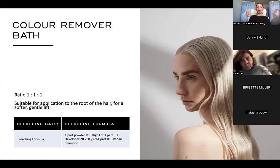But our color remover formula is this. So you'll do 1 part Ref High Lift powdered lightener, 1 part developer. So we recommend 20 volume, and then 1 part Ref Ultimate Repair shampoo. So if you're looking to do a color bath service, this would be our recommended formula. So the 1 to 1 to 1, utilizing our Ultimate Repair shampoo.